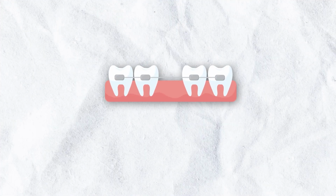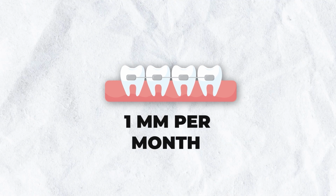Okay, so you got the teeth extracted. Now you're thinking, hey, I have these spaces on the side. How long is that going to last for? And in general, spaces close at roughly 1 millimeter per month. So if you're taking out teeth that are maybe 6 to 7 millimeters, you have to think that roughly it's gonna take maybe 6 months or so to fully close.